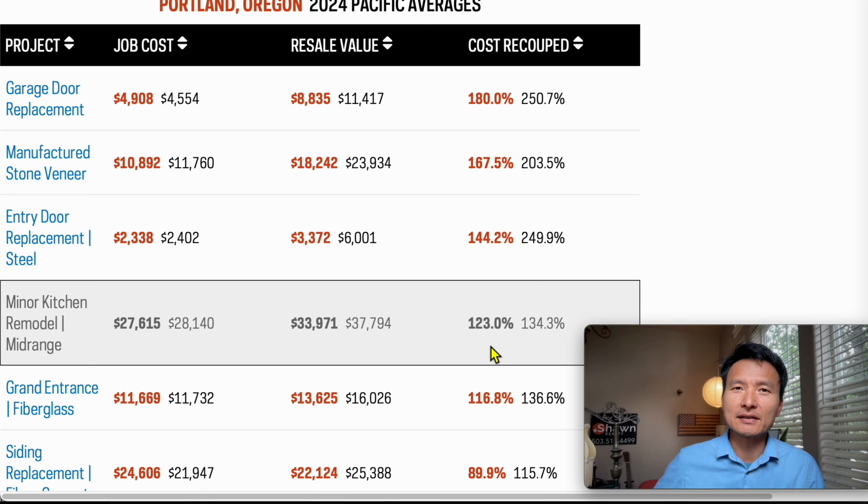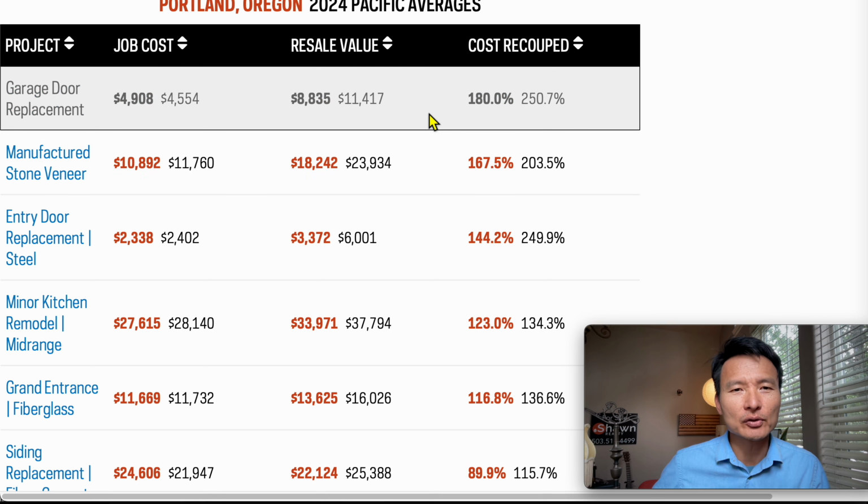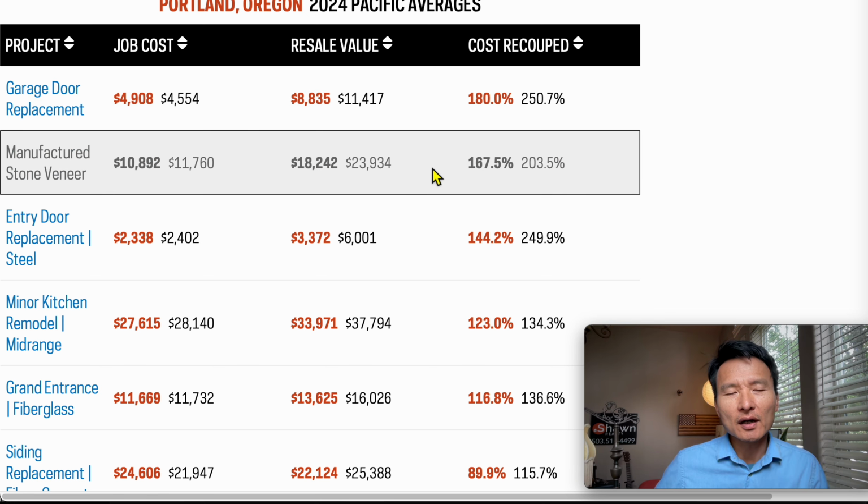Now, I was actually surprised to see the number one is the garage door replacement. You're going to get basically 180% back. That's almost like double of what you put in. So job cost is $4,900, and then the resale value goes up $8,800. That actually surprised me quite a bit. It makes me wonder if that's true or not at this point. It's that impressive.